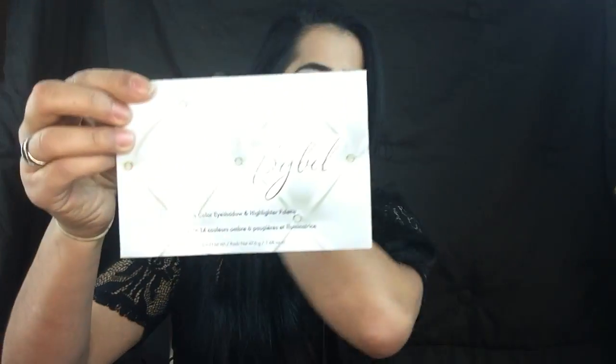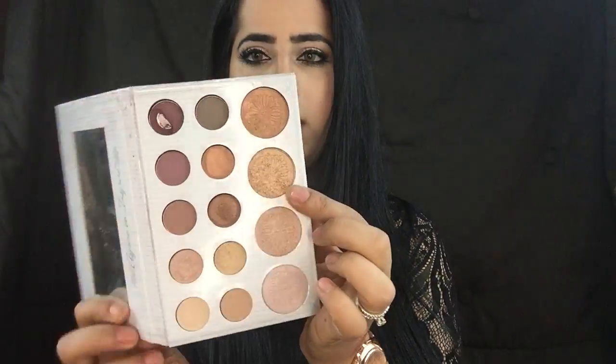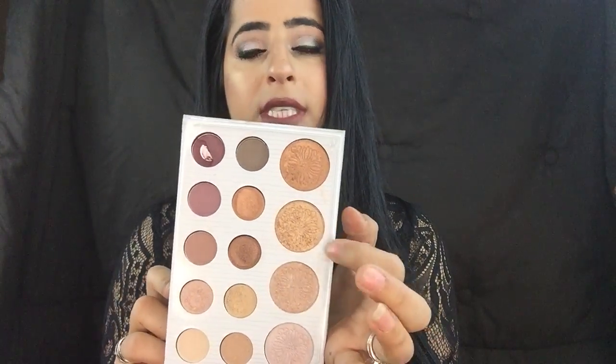Next brush is what I used to highlight today. By the way, I used my Carli Bybel palette for my highlight, which is beautiful. Let me show you which one. I already broke one of those shadows, but it's okay. They still work. It's this color right over here. That's the color I used today. It's such a beautiful golden. It gives you a summertime shine without overdoing it.